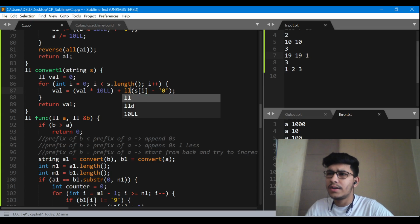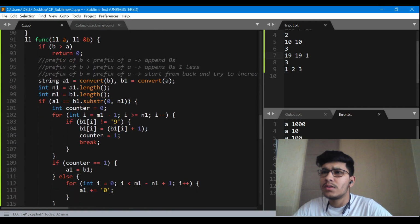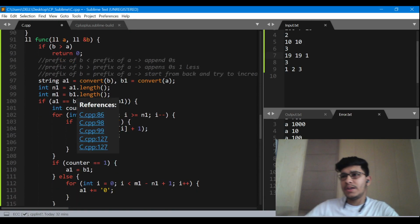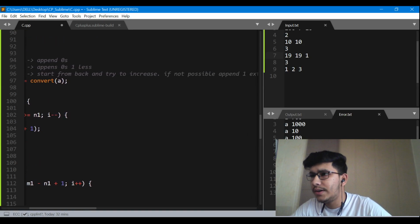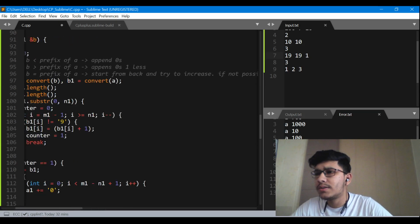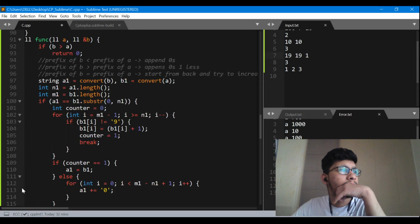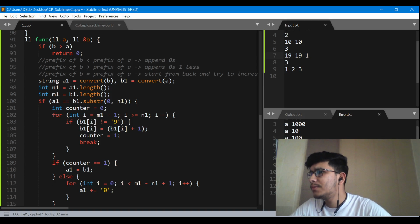Should I do an LL here as well? Okay. So if prefix of B equals to prefix of A, then you start from back and you try to increase, right? If not possible, then you append one extra 0. Does that make sense? So in that case, you only append zeros, right?